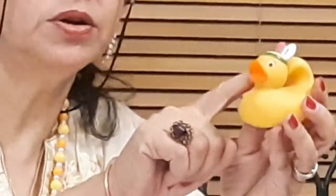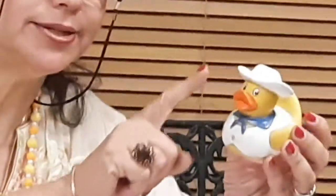Okay, that's a rubber ducky wearing feathers. I think she's acting like a Native American. And then I have a rubber ducky which is a cowboy. She's wearing a cowboy hat. And my next rubber ducky is a sailor rubber ducky. She's got a sailor cap on. And then I have a rubber ducky wearing swimming goggles.